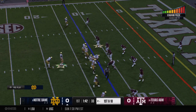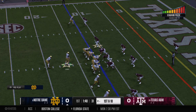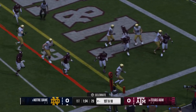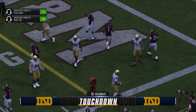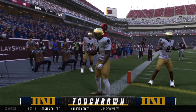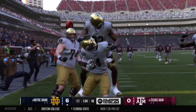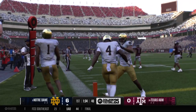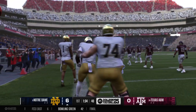Notre Dame moving close to the red zone here. As Leonard gets it to Jeremiah Love. Jeremiah Love into the end zone. Touchdown, Notre Dame. Jeremiah Love was basically untouched as he gets into the end zone. Notre Dame has the first points. The opening game of the season.